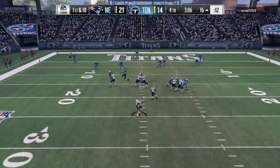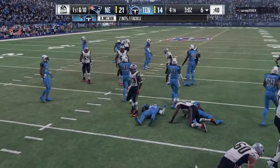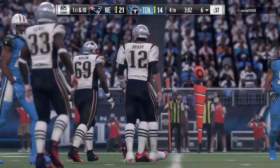They go play action here on 1st down. Now look at this. They get the turnover they needed. It's intercepted. It's picked off by Bryce McCain. And a short return to the 6-yard line.